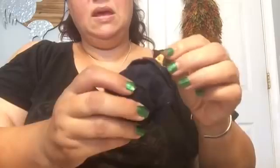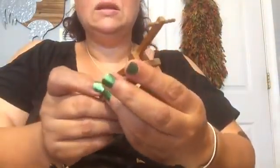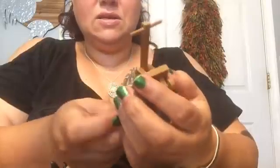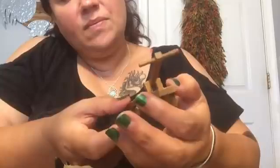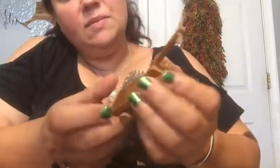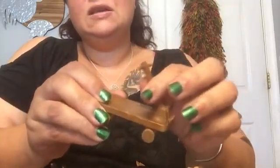Then here's looks like another little nightstand, very small one. Then here's a man, and he does have flexible legs. Then we have a little toy that says, what's that say on top? It says Teddy Bear Story. Teddy Bear Story. Can you guys see that? It says Teddy Bear Story. And this does move back and forth. That's really cute.